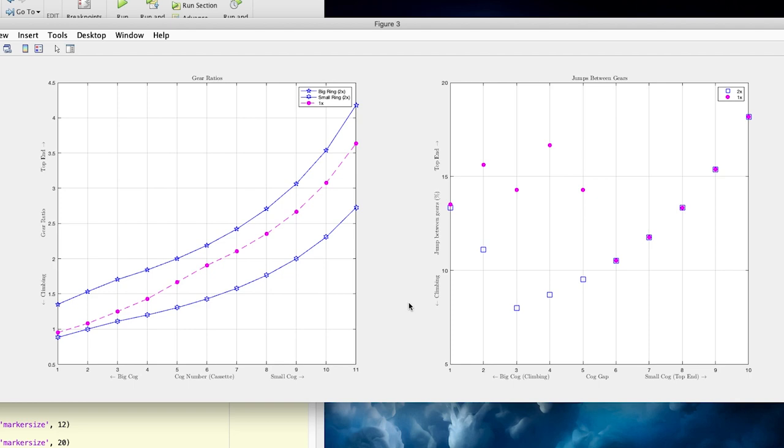What this means is that the percentage jump between the 11 gears of the 2x cassette are the same whether you're in the big ring or the small ring. And for that reason, I'm only showing one set of data for the jumps between gears on the 2x system over here on the right side. That's these blue squares here.